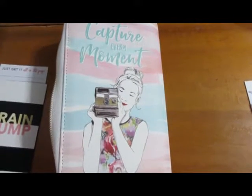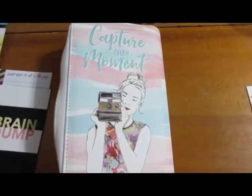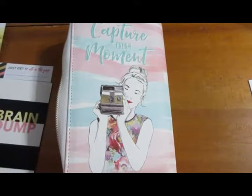All in all, I think this is a really cute planner. My only complaint is it doesn't stay opened, so I'm not sure what I'm going to do there. I just might get a binder and put the pages in it and then just use this as a pen case.